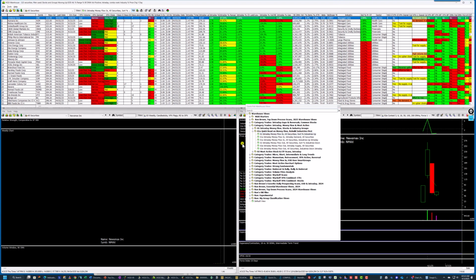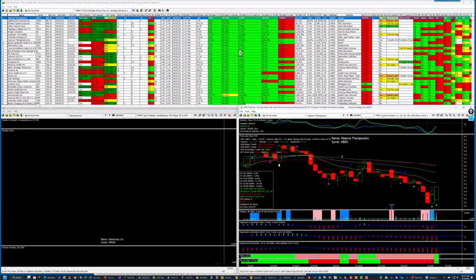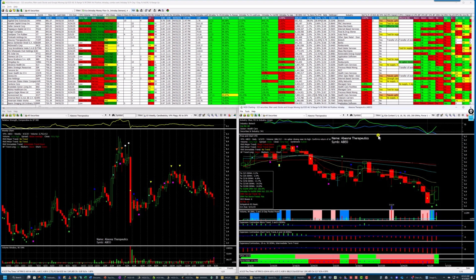And that is based upon the volume. You can see the volume bar here, and it's trading near the high of the day. But the trend is down on the weekly. The trend is down on the daily also, but it's finding support. It's a biotech stock.